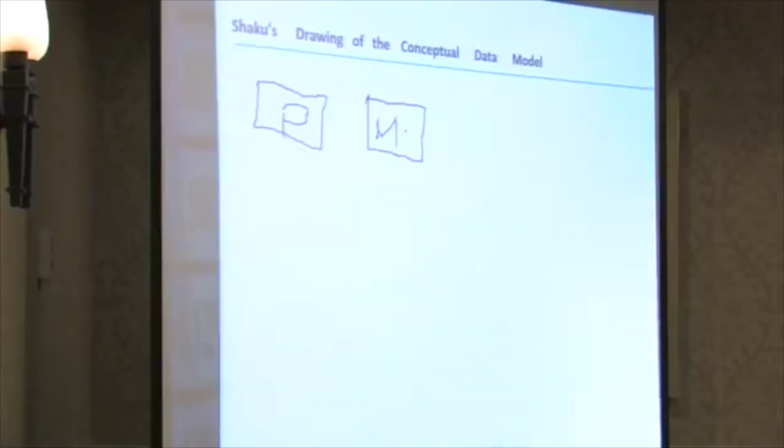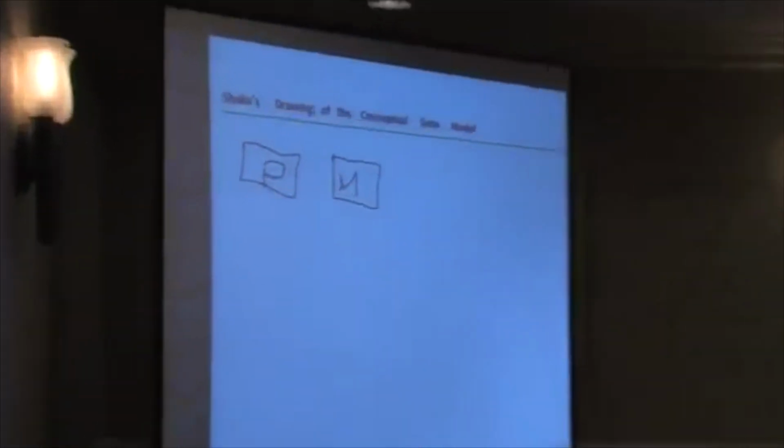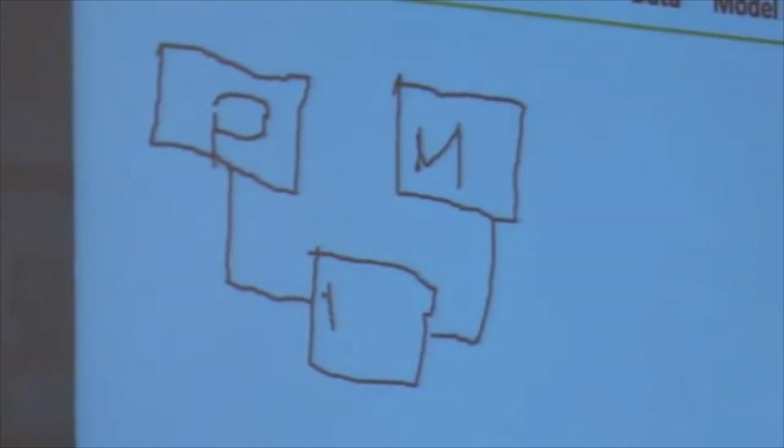Person could be a director, or a writer, or an actor. This is movie. We say a director could have directed many movies. True? So we need something to connect these two boxes. Am I right? I need a response. Yes? No? Because you cannot see me. So now here we are connecting these two. What do we put in here? Person and the movie, P and M.